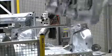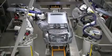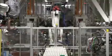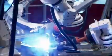This factory boasts a 400-strong robot army employing a cutting-edge laser welding technology. The diode disc lasers used here are 7 times more efficient than conventional lasers, saving 222,000 kilowatt-hours of electricity each year. That's enough to power the average American home for 2 decades.